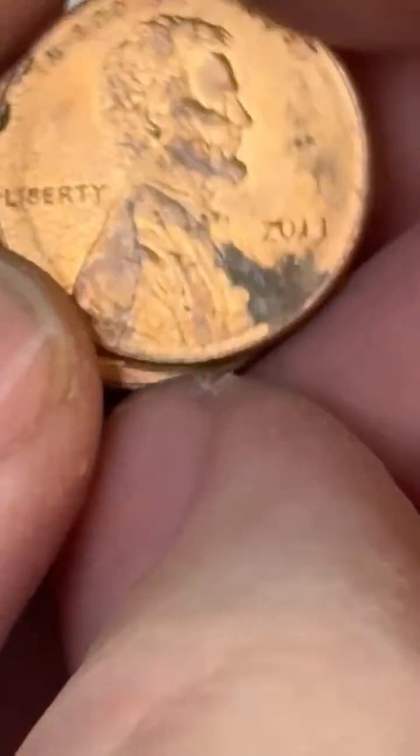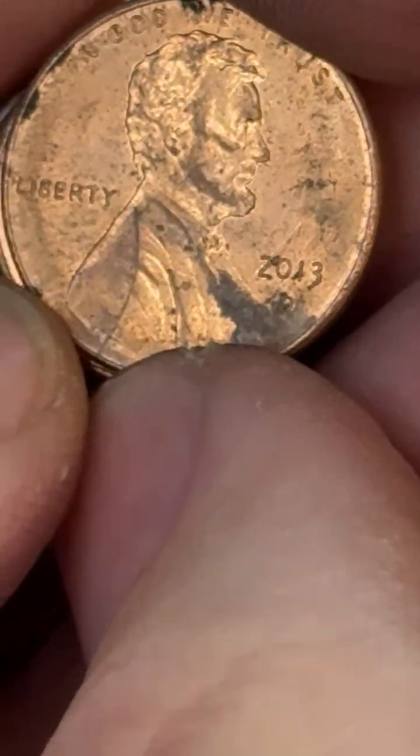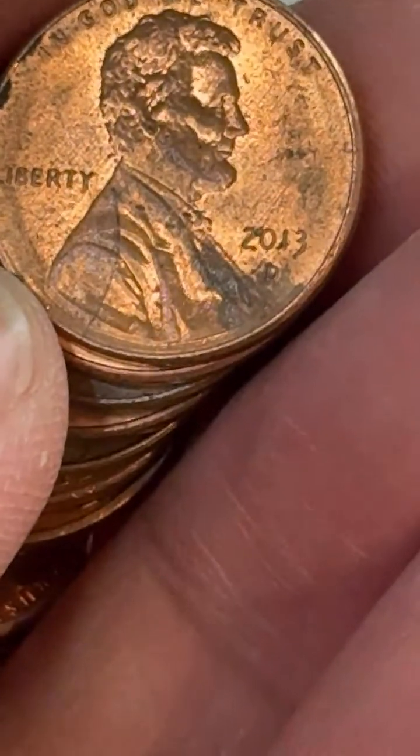Yeah, so somebody with a dirty rag scraped Z013 right there. Boom.